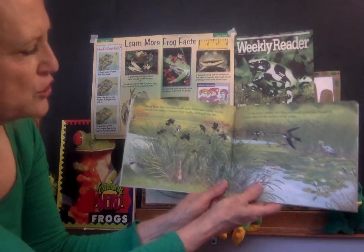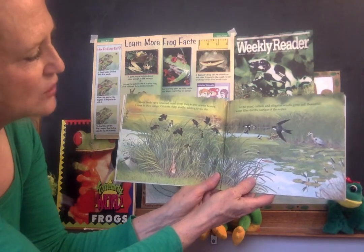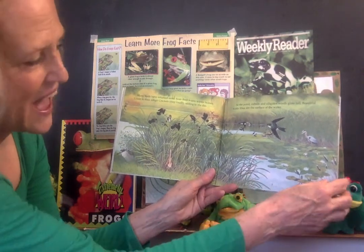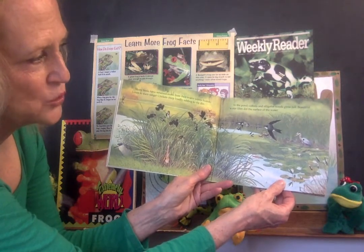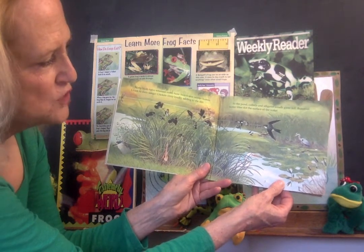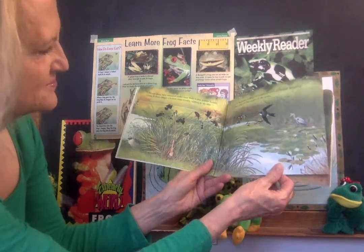Many birds have returned north from their warm winter homes. Listen to their songs. Crickets chirp loudly, adding to the din. That means adding to all the noise. At the pond, cattails and alligator weed grow tall. Beautiful water lilies dot the surface of the water.